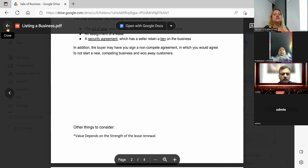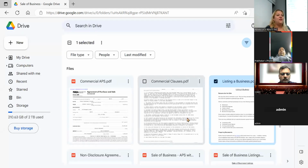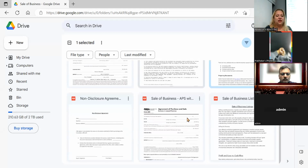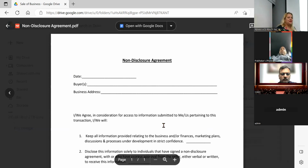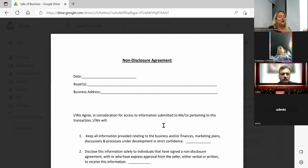So I'm just going to show that to you because it's really important. If you have a sale of business listed and you have people asking for information about that business, you want to get them to sign a non-disclosure agreement. Now, this isn't something that's listed on our MLS. I find our MLS is lacking a few things that we need. I know when I was talking about investment and lease properties, we don't have a guarantor application on our MLS. We should. We should also have a non-disclosure agreement as agents because we're sharing our clients' private information with other people who are potentially interested in the business.